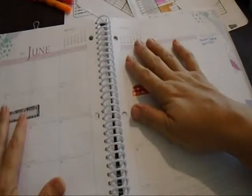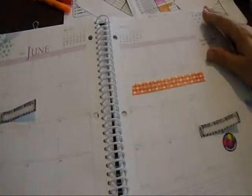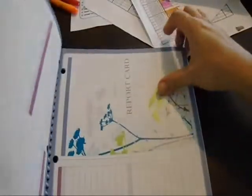So I have approximately, 1, 2, 3, 4, I have like 5 weeks left in here to finish up. The back comes with a really cool attendance report for the 2nd semester, I just quit filling them out. You get a report card. Again, it wasn't something we used.